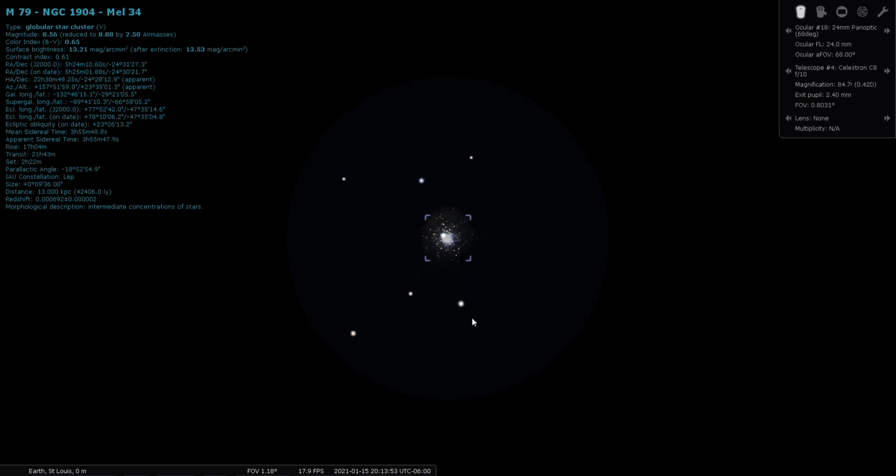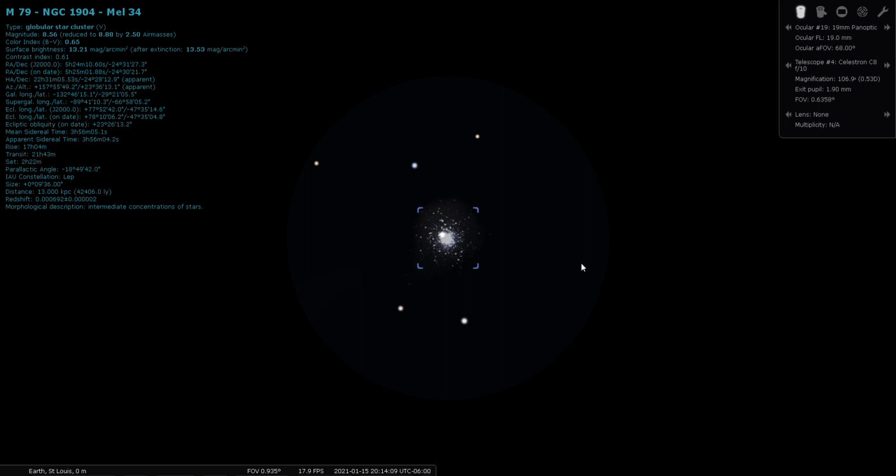Okay, now notice with the 24 you get an extra star here that basically makes it into the field of view. So if you're looking at a large open cluster, the 24 millimeter is just a little bit better, but with something small like a globular, the 19 seems to give me a view that's preferred. But on the other hand, if I've got the 24 millimeter in the telescope and I'm just cruising the sky, you know, for the small difference, I may not bother to switch eyepieces. It just depends on how much time I want to spend on an object and what I want to see.